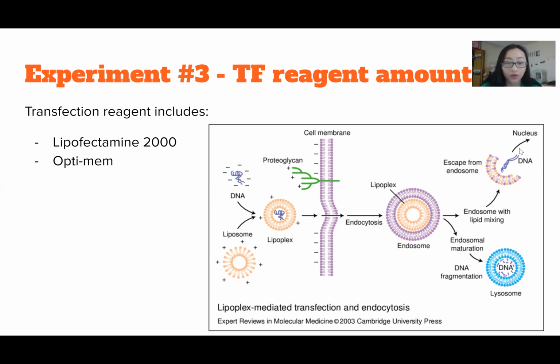So what this lipofectamine does is that it has liposome. So from earlier for the methodology, we have two microcentrifuge tubes, one with the liposome, DNA, Opti-MEM, one with just liposome and Opti-MEM. We incubate them for 20 minutes at room temperature. And what that does is that it creates the lipoplex during that incubation. So after the 20 minutes, we then put it in the 6-well plates, transfected with the cells.